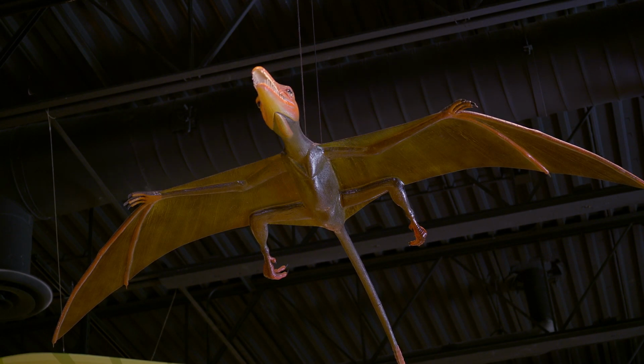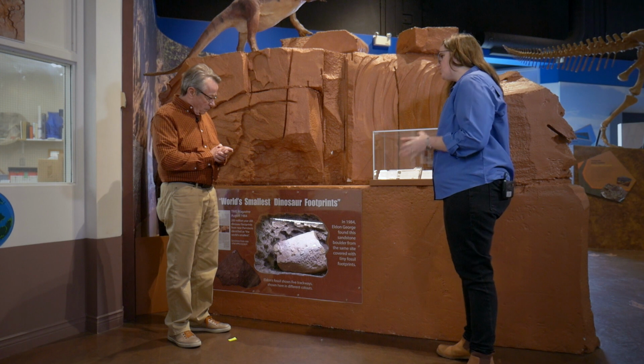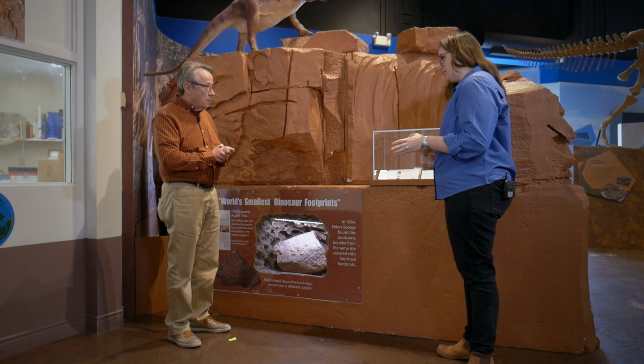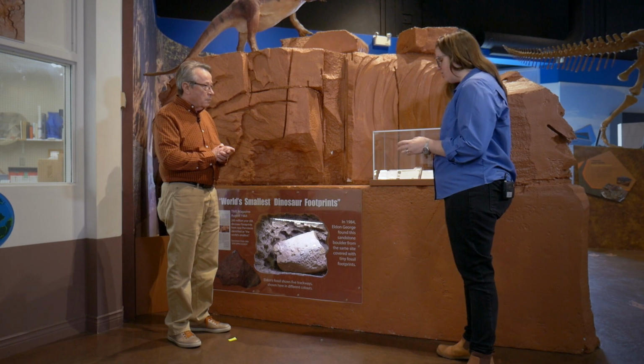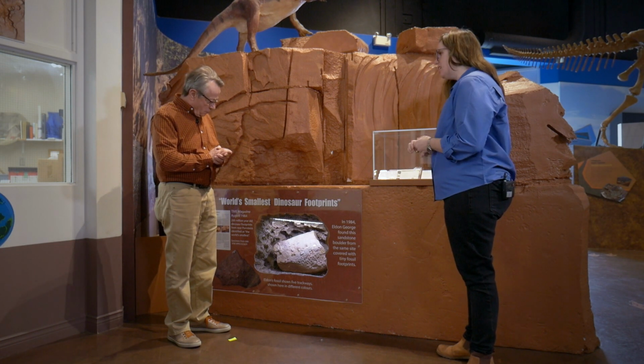So what you're seeing here is one of at least 3 specimens found globally where we have footprints of this exact size range. And there's quite a lot of them that you'll notice there. So most likely what this fossil is capturing is those earliest footprints of these baby dinosaurs hatching and running around the nest.